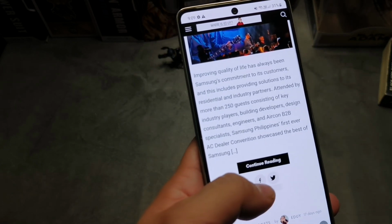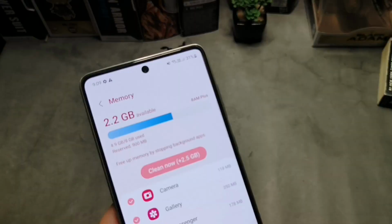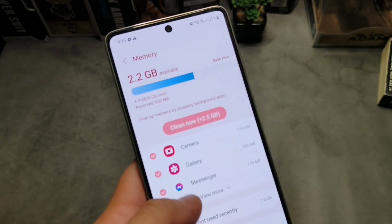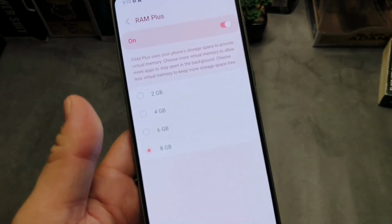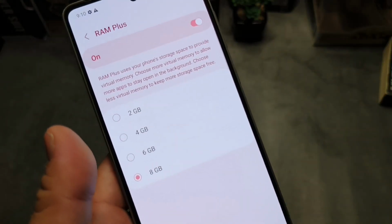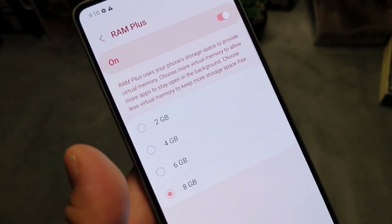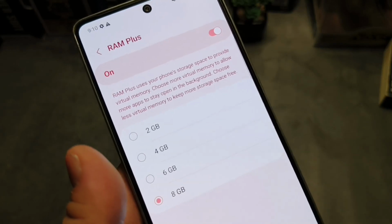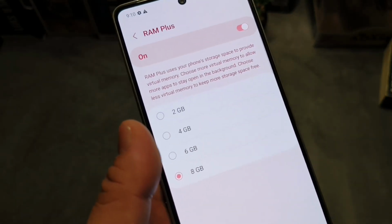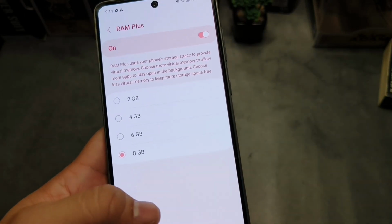The A73 has a Snapdragon 778 processor with either 6 gigs of RAM or 8 gigs. And get this, you can actually boost that further up to another 8 gig using this RAM Plus feature. Now this isn't something new, but unlike other devices that add 2, 4, or maybe 6 gigs of virtual RAM, Samsung ramps it up all the way to 8 gigs, which is crazy, and you'll be able to get up to 16 gigs of RAM.